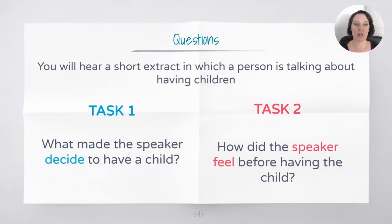So you're going to hear a short extract in which a person is talking about having children, okay? And then you've got task 1, task 2. Task 1 is what made the speaker decide to have a child. Task 2 is how did the speaker feel before having the child, okay? They are your questions. Focus on your questions, okay?